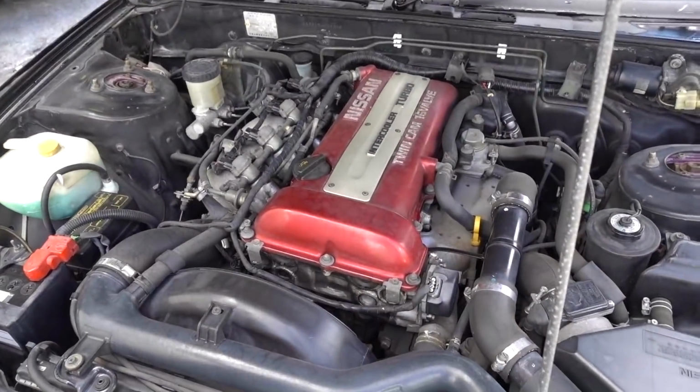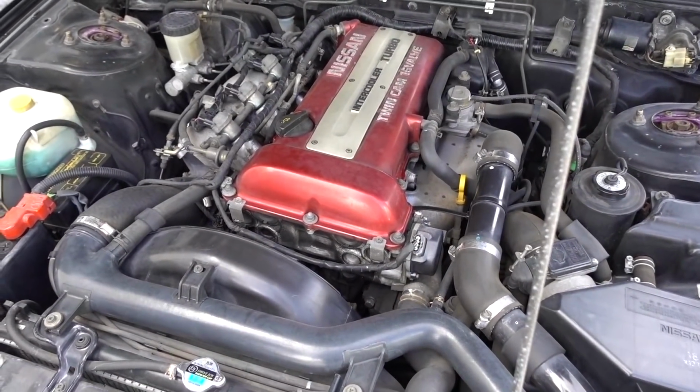Factory turbo SR20. Come on. This is the one. Nobody can complain about this. How's the AC in there? Oh, it's ice cold. Ice cold for Florida. Big deal. We need that. If you're in a hot climate, this is a car for you. It actually has working AC.